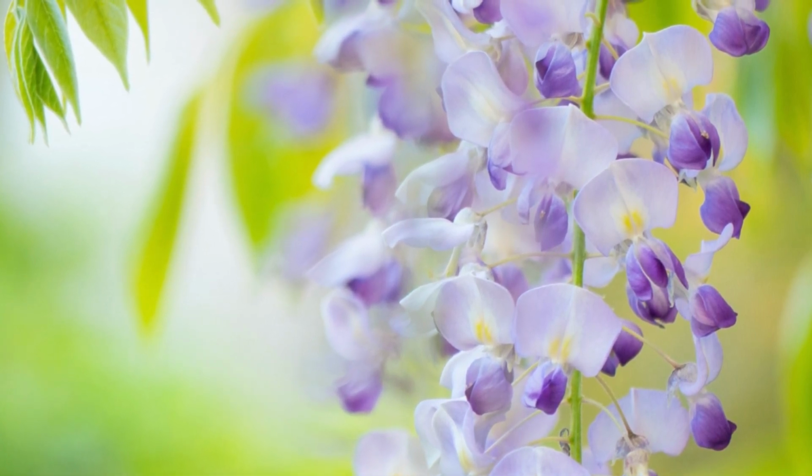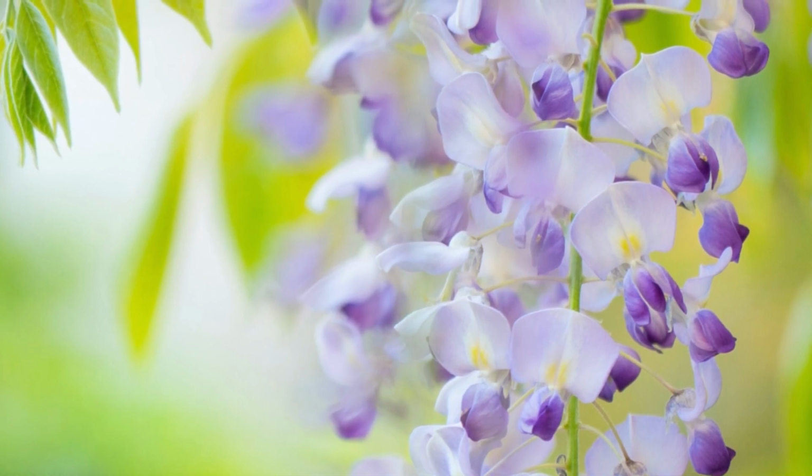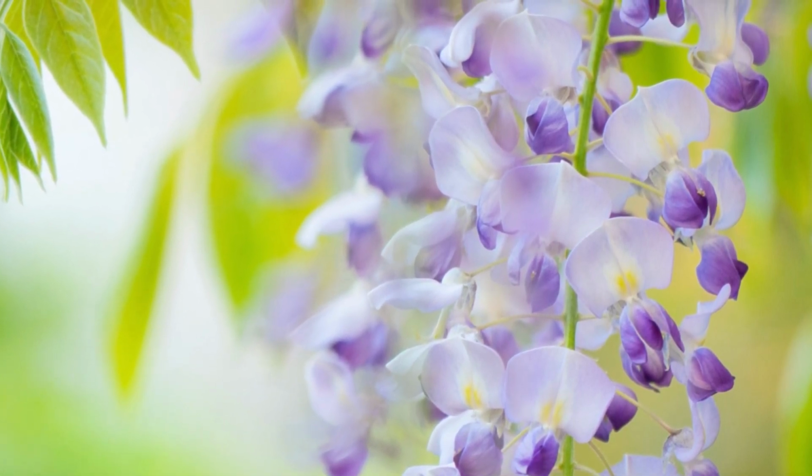The seed pods do not have a foul flavor or an immediate effect, so an unknowing child or pet won't hesitate to eat as much as possible. Call your local poison control center in case of ingestion.